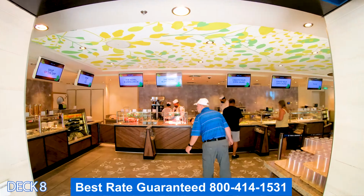Royal Caribbean is known for their amazing entertainment. They have wonderful plays, excellent comedians. A lot of times the comedians will be here in the theater as well as the shows. Sometimes they'll be in the Attic, but sometimes they'll also be here in the theater. So you're going to see all kinds of different types of entertainment here.